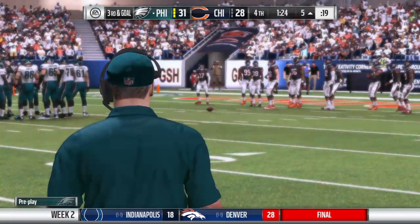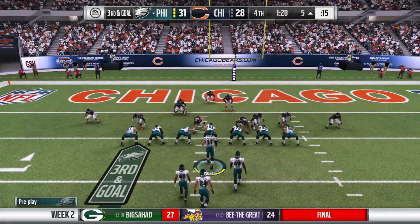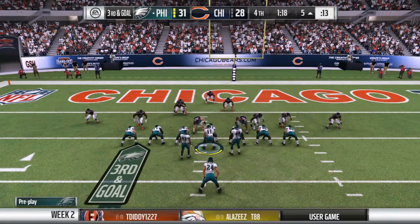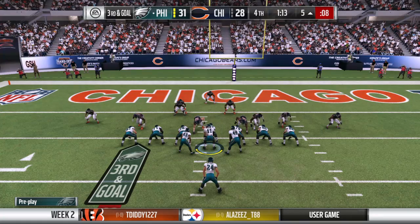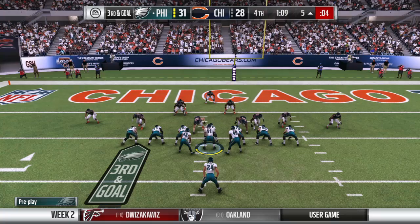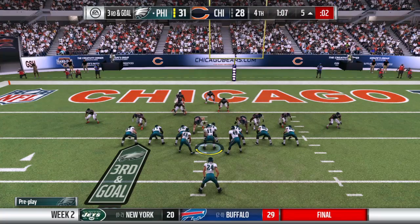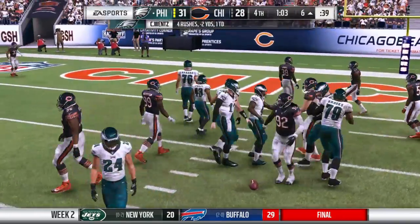From back at the 5, this is 3rd and goal. Set! Green 39! Green 39! The Eagles in the victory formation as they take a knee.